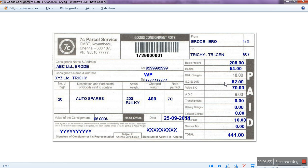62 rupees surcharge and value is 70 rupees. AOC is printed 9 rupees. Since it is a direct dispatch, there is no transshipment, there is no door delivery, therefore it is 0. There is no door collection, therefore it is 0. And with pass it is 10 rupees. And since the subtotal is less than 750, there will not be any service tax.